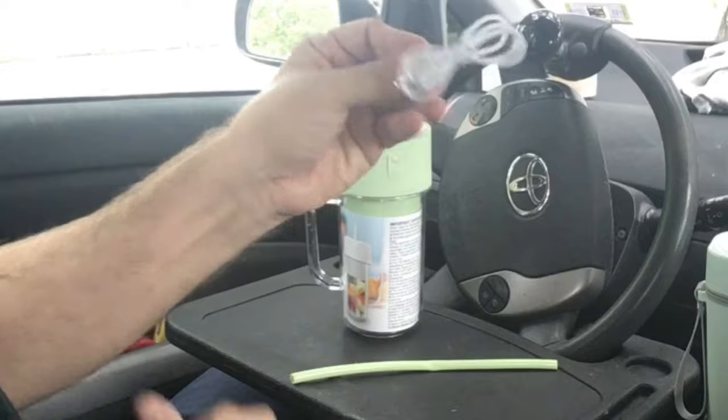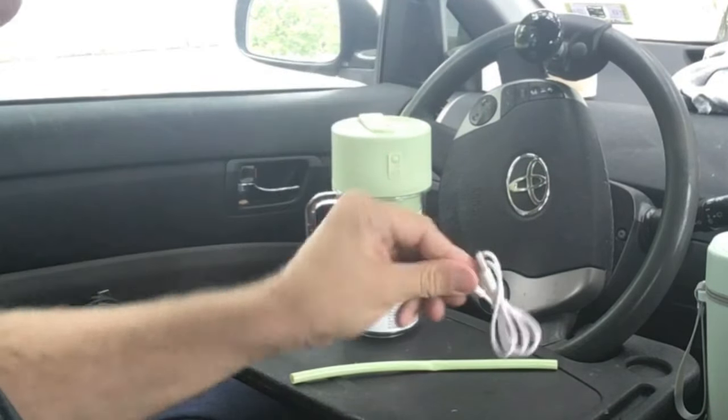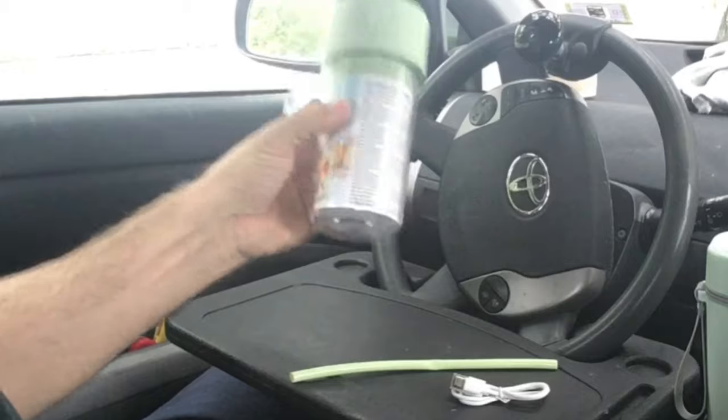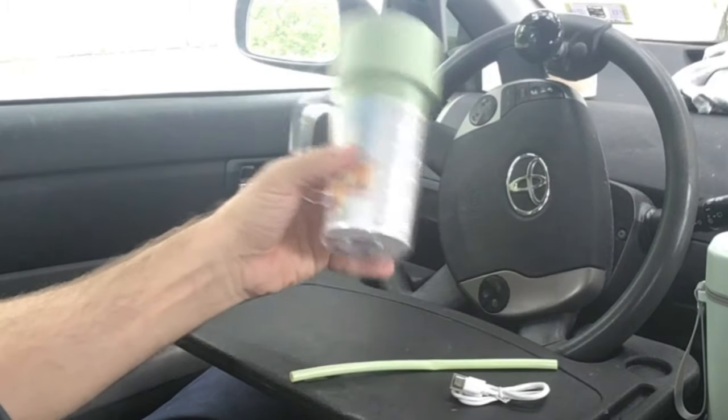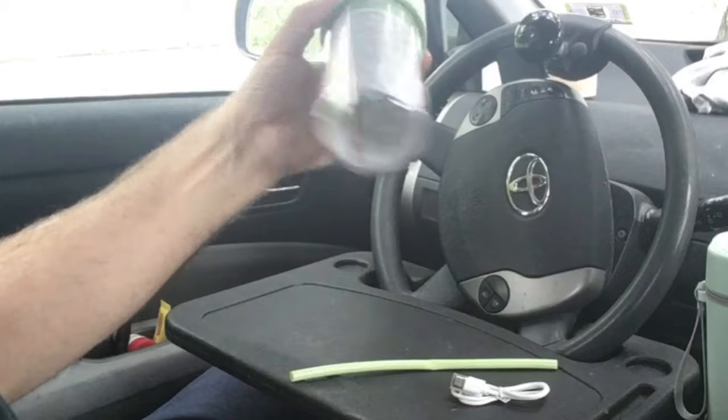It is pretty short. It might be maybe 5-6 inches. So very, very short. I do see a problem with this already, which I'll show you guys when I get this opened. But inside, they do give you some instructions.